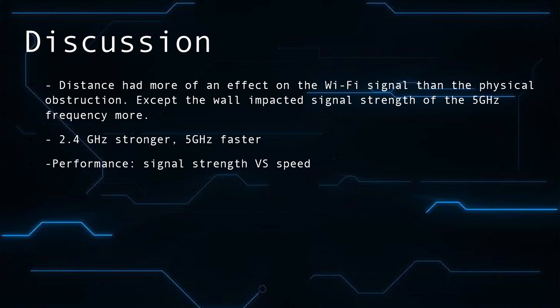So ultimately, the distance had more of an effect on the Wi-Fi signal than the physical obstructions. There was one exception, however, which was the wall ended up impacting the 5 gigahertz frequency more during the signal strength. So basically, the 2.4 gigahertz frequency band was stronger while the 5 gigahertz was faster.